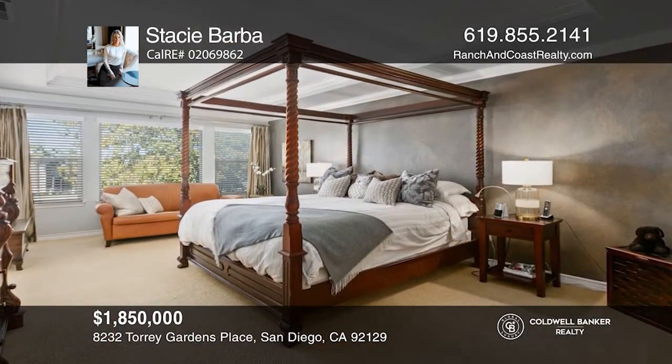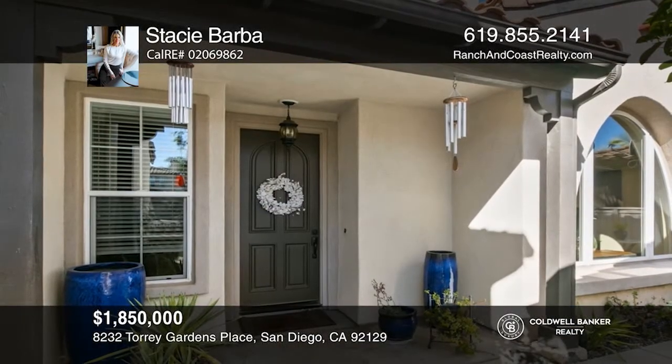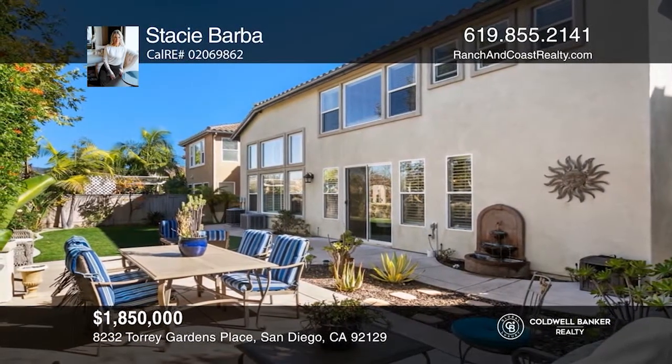The west-facing backyard offers ample space to entertain. Within proximity to stores, restaurants, schools, local freeways, the beach, and more. Stacy Barba can tell you more.